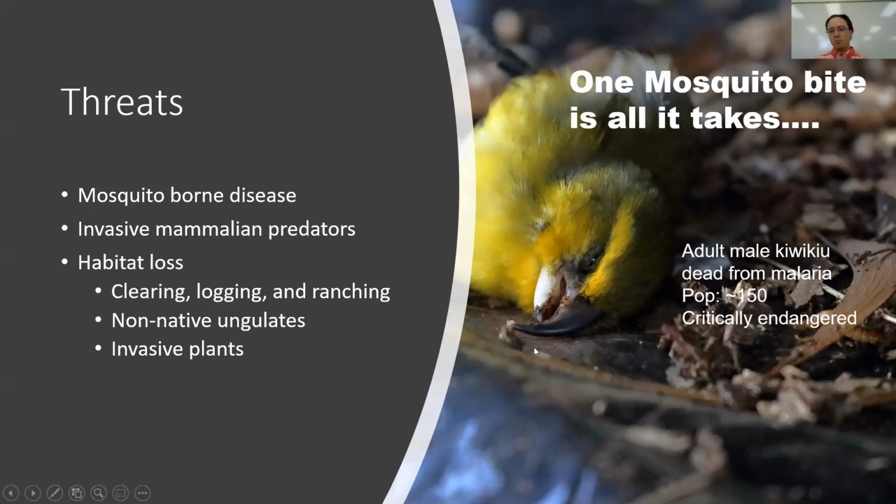And here I just really want to highlight the mosquitoes. It literally only takes one mosquito bite to do in one of these birds. Here you can see this is an adult male kiwikiu that unfortunately was killed by avian malaria.